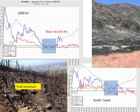It was burning in humidity of 1 to 5%, very low values. However, it's important to note it was not burning and did not burn that way in Santa Ana wind conditions. It was normal daytime winds in the mountains of the San Bernardino Mountains, but yet still burned very aggressive and out of control, a reflection of those very dry fuel moistures and the low humidity.